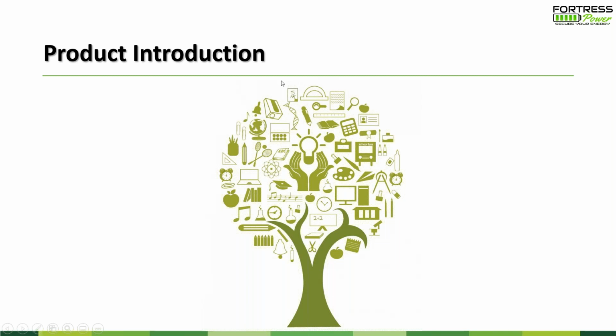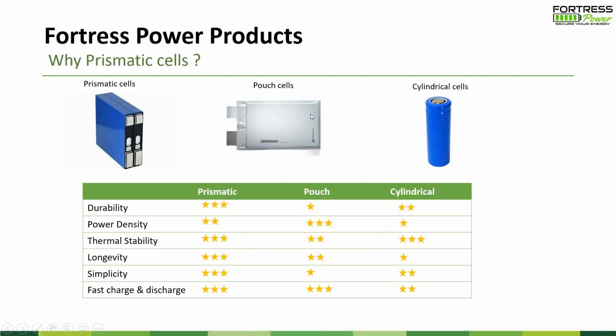So moving on, product introduction, what we do. The first thing I want to bring up is why we choose to use the cell that we use. There are 3 main cells on the market that you would typically see in batteries. There's a prismatic cell, there's a pouch cell, and there's a cylindrical cell. Cylindrical cell is probably one of the most well-known because it's been around for a little bit.